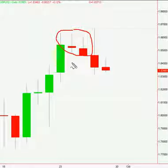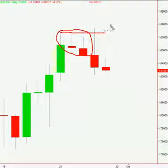Then we've had a nice false breakout. On the daily, it just has to touch those highs, break through those highs, and then fail or reject back. Now this works both ways, of course, so we can obviously have a long setup or a short setup. This is obviously a short setup for me.